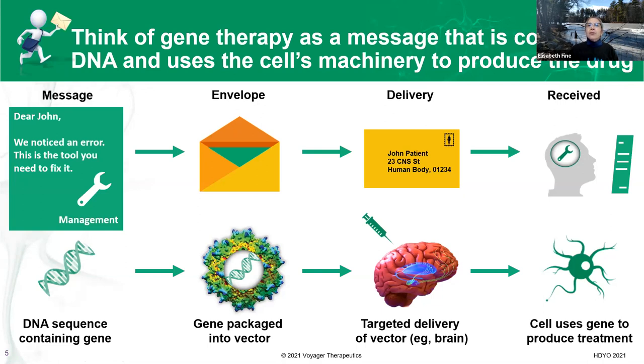And so we put that message into an envelope. And the envelope we use is a gene, it's packaged into what's called a vector. And the envelope that we use is that AAV. And we'll talk about that in just a minute. We then have to deliver that. So just like you would deliver a letter, you put a very specific address on it. And in this case, we again use a targeted delivery that's very similar to what uniQure is doing, except that we are targeting slightly different brain structures than uniQure is, but our delivery is directly into the brain. And then once those instructions are received, the cell uses that gene to produce the treatment.